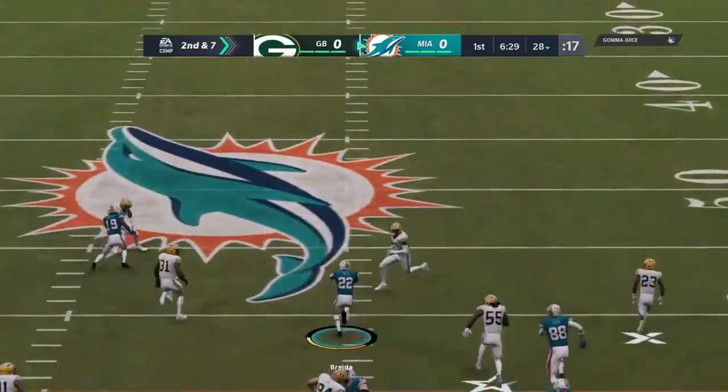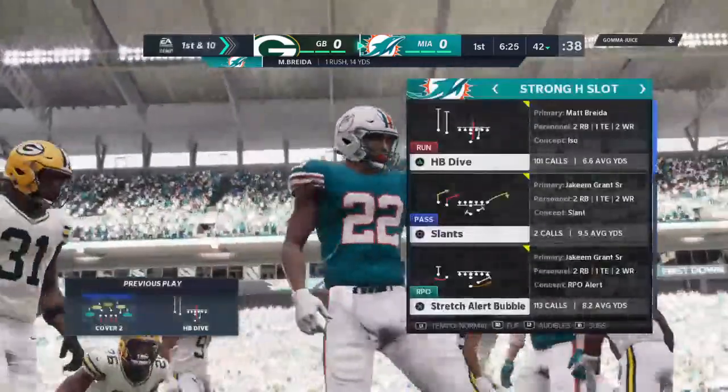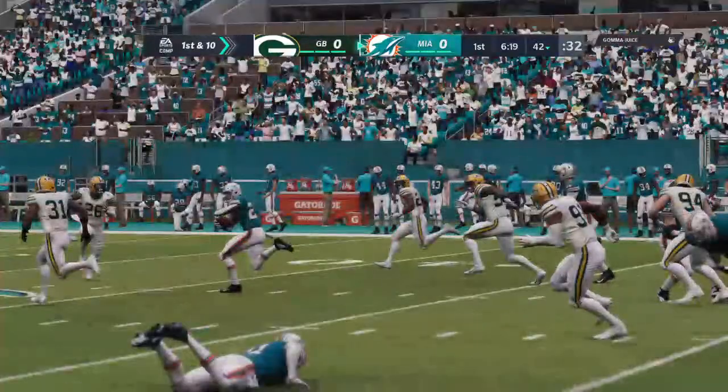They'll run for the first time here with Matt Breida. And they get him down, but not before he takes it across the 40-yard line. Give him 14 on that one and a first down. That O-line, they cleared a big hole there on that run.